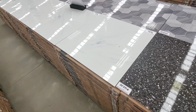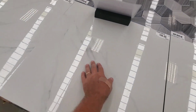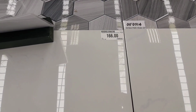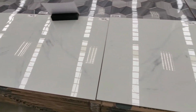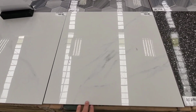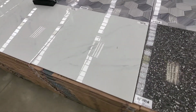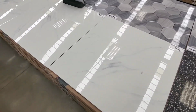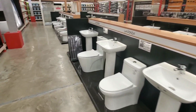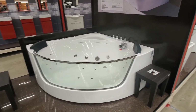So this is the high gloss white, but this has the gray tones, and they have several of them here, and they're 166 pesos per piece. But I believe this color is out because this has the gray in it, and we're looking for the tan. So we do not see a tile here that has this white look with the tan in it. They really do have a nice selection here at this store. So I'll just take a few seconds and show you some of the other items that they have.